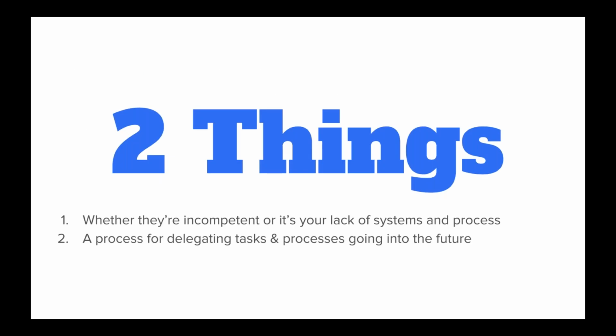If you follow this, then you're going to get two things. One, you're going to know whether they're incompetent or it's a lack of your systems and process. I can tell you from experience, many times when we see agents let somebody go and they say it's because that person was incompetent, the stark and dark truth, so to speak, is that actually the agent had a really bad onboarding process, a really poor training process, or quite often, and if you're honest with yourself, you probably have chunks of your business that are like this. You don't have any real systems or process in that area of your business.